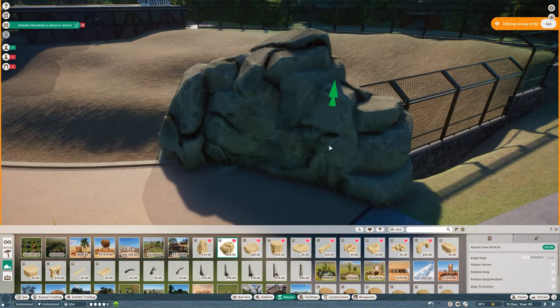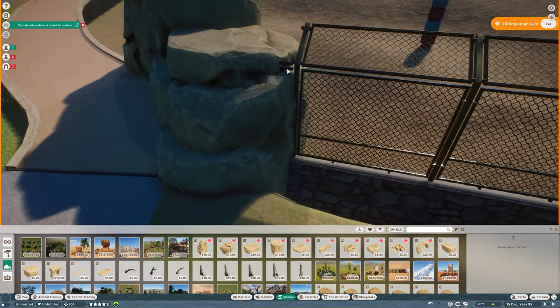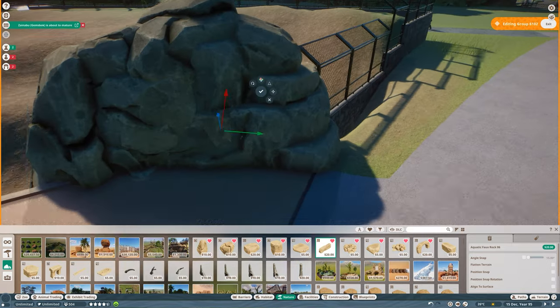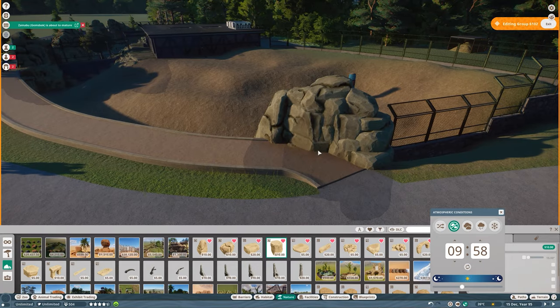but yeah, thank you for all your positive feedback on my fences, and also you guys love the rock formations in the Alpine Ibex video, so I hope you like the rock formations in this video as well.